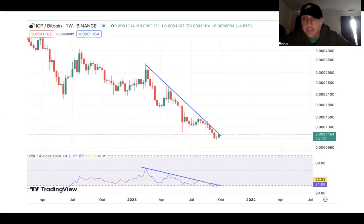And this is the ICP Bitcoin chart. So just be aware of this. Again, I don't put a whole lot of stock in it. I don't really care one way or the other. That's the thing. I just think it's important to know when we're at certain levels that are a part of longer term trends. Okay. That's really all I got.